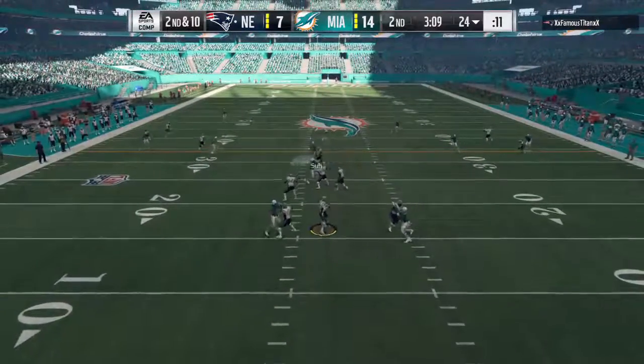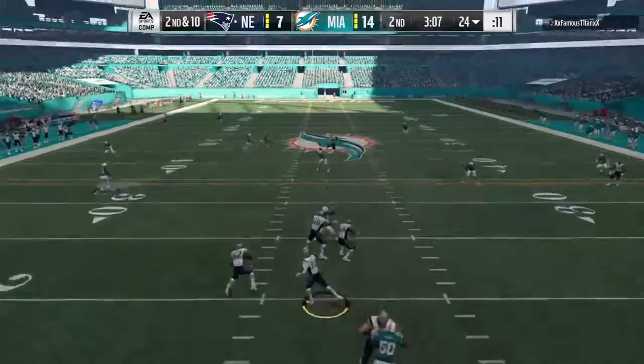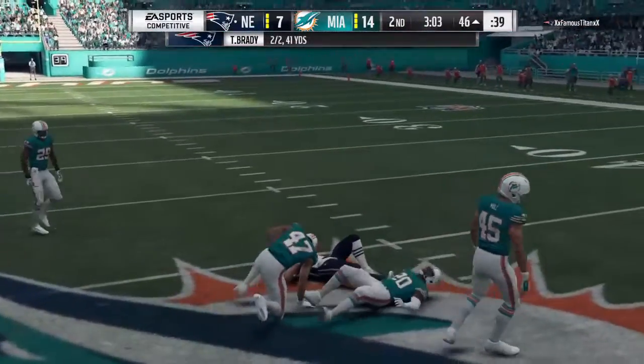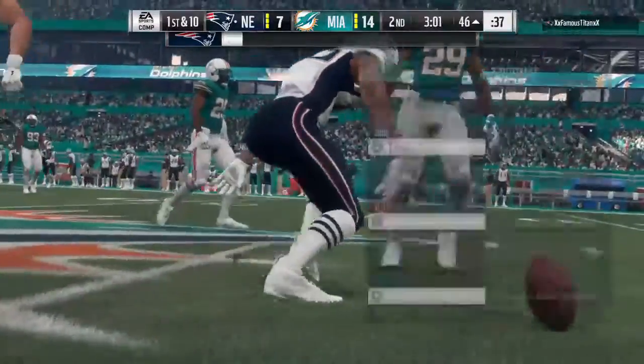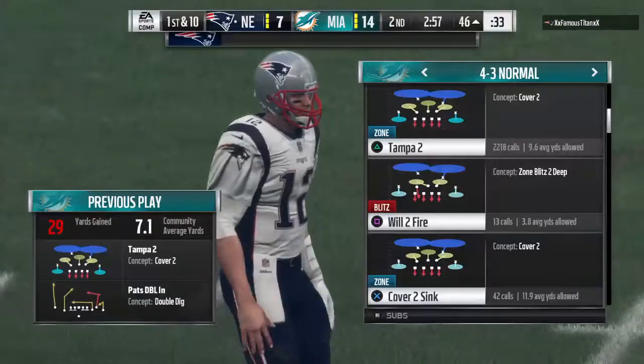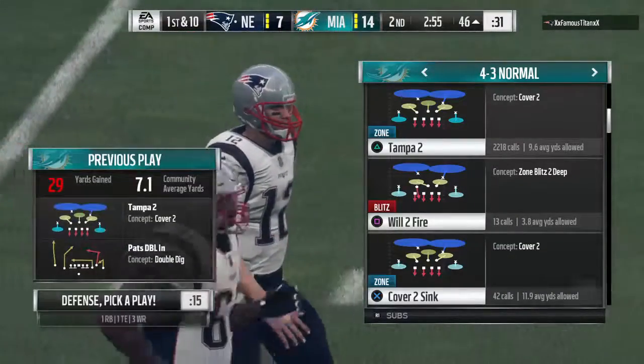Now Brady throwing on second down. Over the middle, that's caught by Hogan. And he'll be taken down, but not before he gets into enemy territory. He got 29 yards that time.